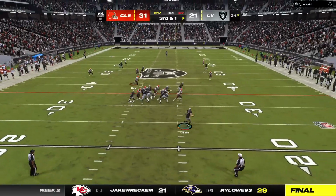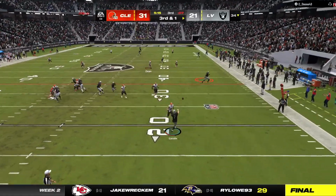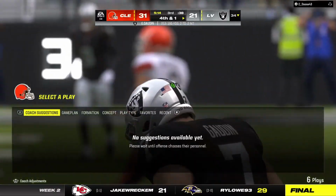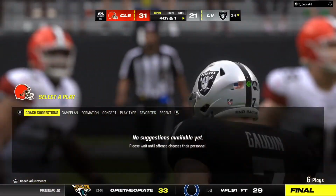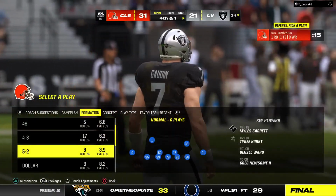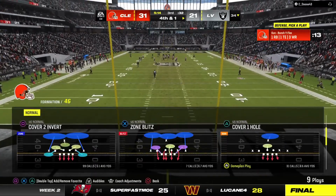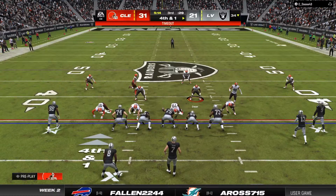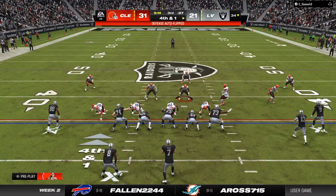Off the bootleg. Got him. They'll roll him out right. Oh, he had him. He was open, but he couldn't get it to him. It's incomplete. Looks like another empty possession offensively. And you're at that point in the game where you can't afford too many more of these. So this is going to require some heavy thinking on the sideline to figure out what they can do to crack this defense.